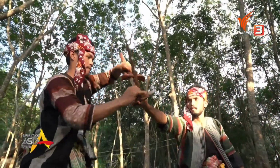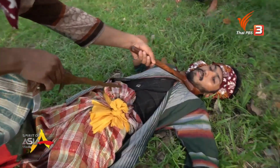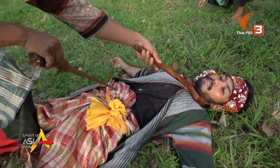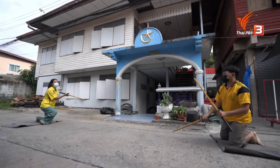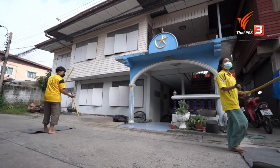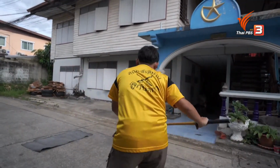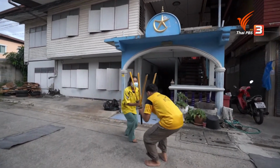Nowadays, the grit serves as an accessory for individuals in general, yet it's still considered to possess magical and protective powers. For the younger generation, the practice of self-defense comes in many different forms, but these young people are dedicating themselves to studying swords and staffs as a way of preserving an important aspect of Bang Mod's cultural heritage.